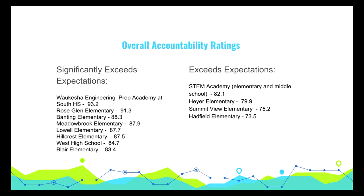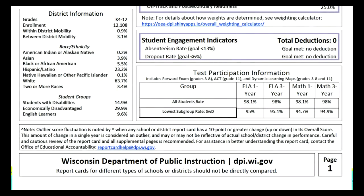Baumgart. Oh, go ahead. Over on the district information. Yes. Ability in between district, I don't know what that means. Within the school district of Waukesha and then between one Wisconsin school district and another Wisconsin school district is my understanding of that. Okay. So within a given year, you're wondering what that means? Yes, within a school year, how they're moving.